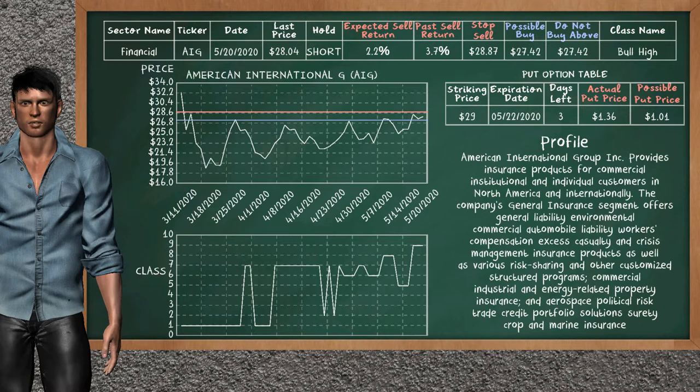American International G was a previous top seller alternative. Today, our analysis is suggesting to continue holding it short. You can observe that American International G is a bull high class. In the past, it has given an average sell return of 3.7%. You may expect now a sell return of 2.2%. We suggest to buy it at a maximum price of $27.42.